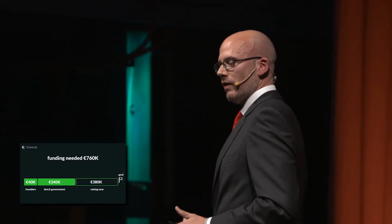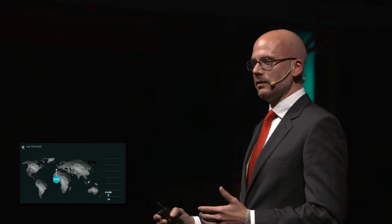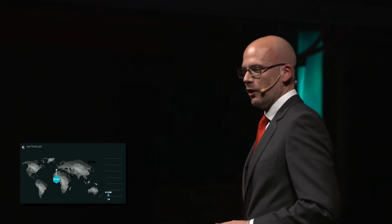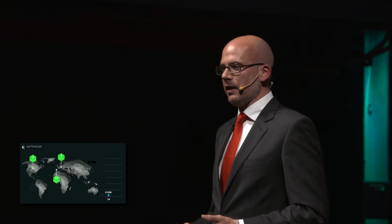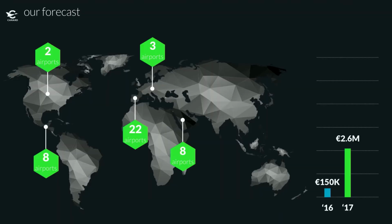40 of them are already assured by the founders. We have a pre-approval from the Dutch government of 340, and for the rest, we are opening a convertible note. This will allow us to grow our sales and development team. In the next phase, we will answer the tender for the Spanish airport operator. We want to deploy our technology in airports from Spain, Panama, US, Egypt during 2017. And in 2 years, we will deploy more navigational aid capabilities and more airports.